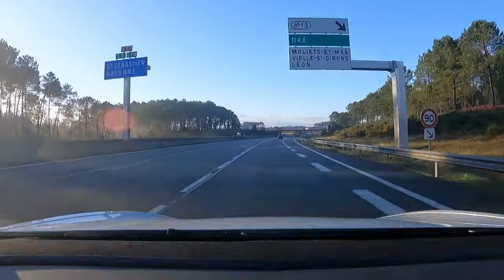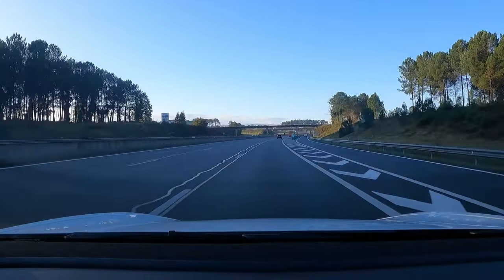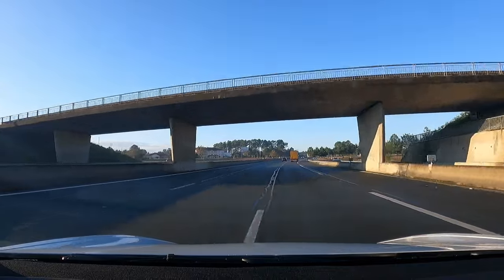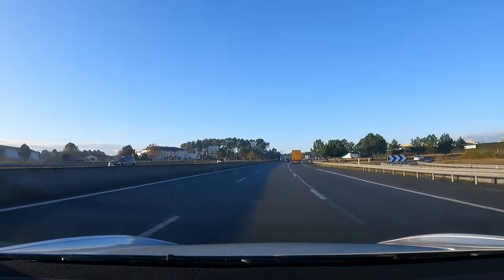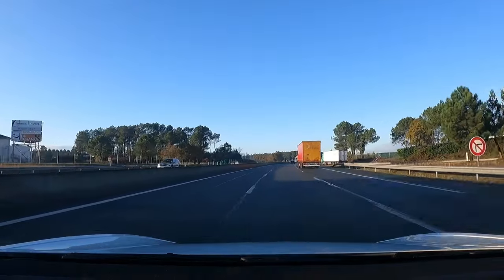So the consumption's been quite high for this car. It's been 201 watt hours per kilometer. Why has it been high? Well, it's currently 4 degrees Celsius, so that doesn't help. But all the way, it's been heating the battery. Now, why has it been heating the battery? It's been heating the battery because we're going to the Tesla supercharger in Bayonne.